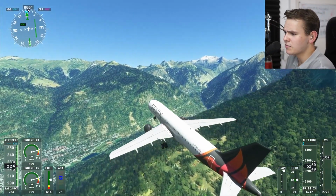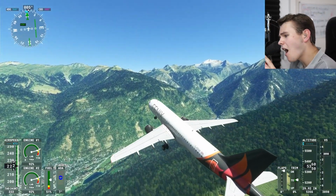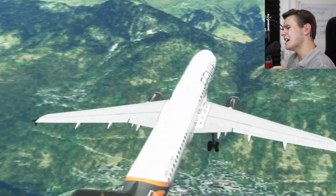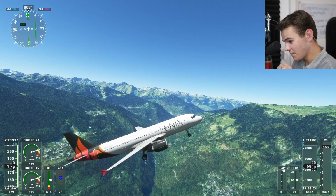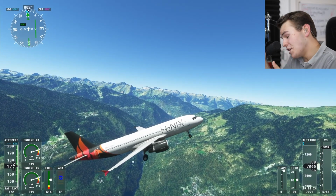But yeah, if you just want to do some VFR flying like I do, you probably won't need something very realistic like this. If you want to learn it though, then this will be your plane. I'm still waiting for the plane that's going to be more realistic than real life.